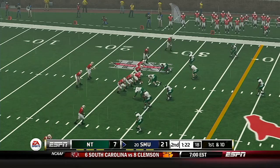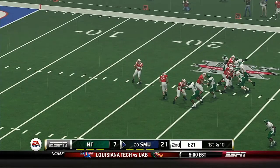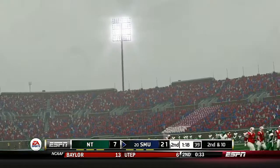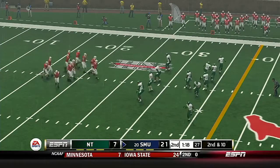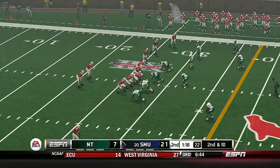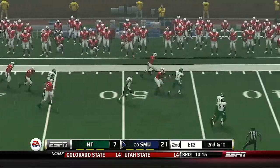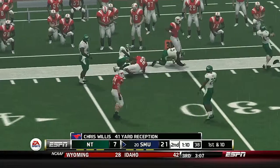Because he's making great throws. He's making good checks at the line of scrimmage. But the thing that's standing out to me is his leadership and the way this team responds to that leadership. And that's why this team right now has played as well as they have. Second and 10. Ball on the 27-yard line. To that quickly. He's to the 40. They'll bring him down right around the 32-yard line.